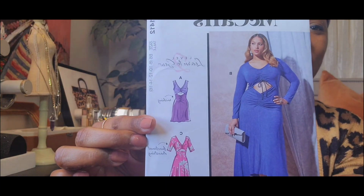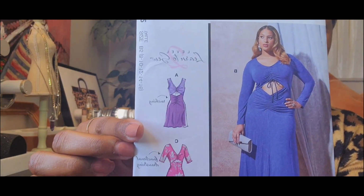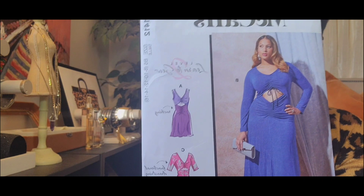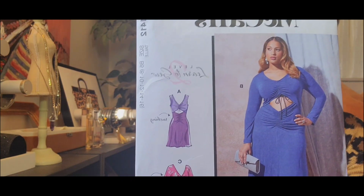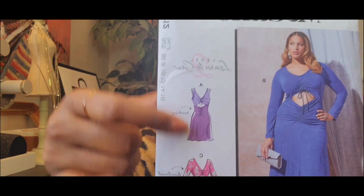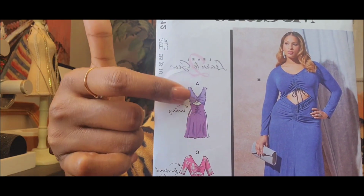This one was on my list for sure. Look at this sexy number. Yes, look at this. That is so nice. And then if you don't want to have as much midriff out, you can just not scrunch it as much. But that's so cute. Look at this one right here with the 2 colors, the 2-tone. Oh my God, so nice.